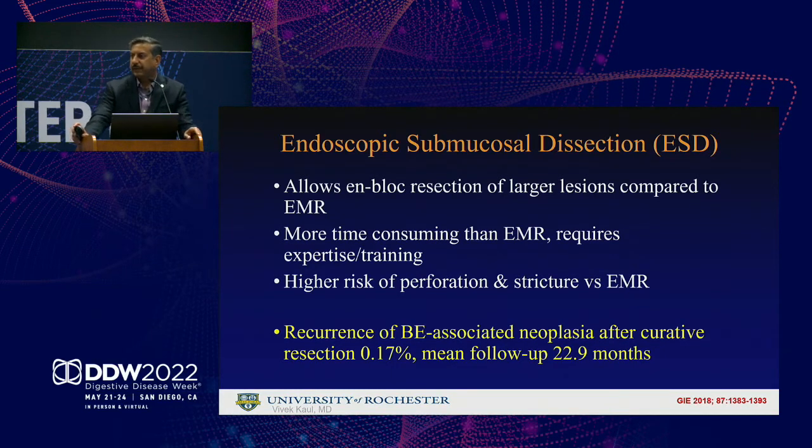The era of ESD for Barrett's and adenocarcinoma of the esophagus has arrived, thanks to Peter Dragunov and Dennis Yang, who've written a couple of the papers on this. ESD allows for en-bloc resection of visible lesions, typically lesions that are greater than 2 centimeters in size. It does require more effort and expertise and time. It is a skill that is acquired over a length of time and by training with appropriate mentors.